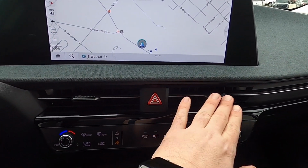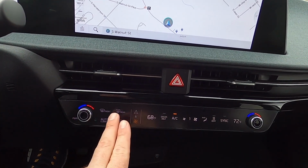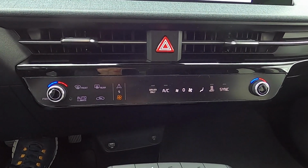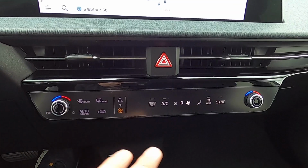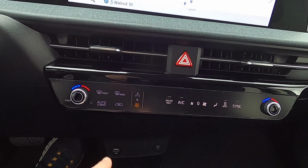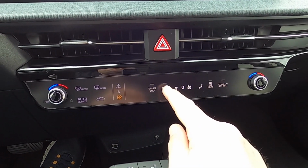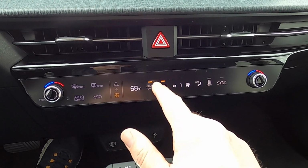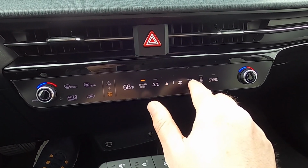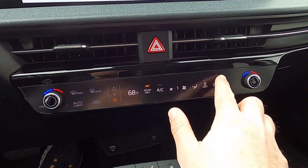Moving down, you got two climate control vents. You've got your four-way flashers here. And down below, we have our climate controls. It's a very interesting little display here. Dual zone climates over here for the driver and passenger. Set your auto climate. You have your front and rear defrosters, recirculation. And of course, we have all of our climate control systems. You can also set driver only. Saves a little bit of your energy. AC, fan speed here. Panel distribution modes here. Your heating, and you can sync driver and passenger.